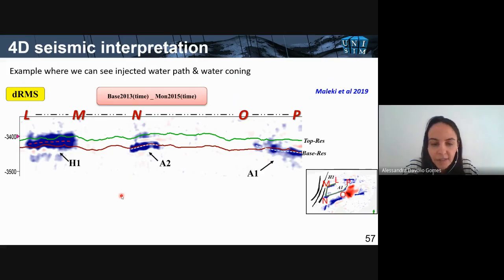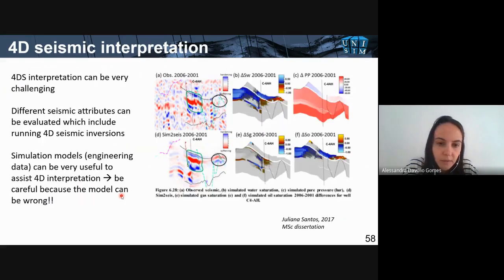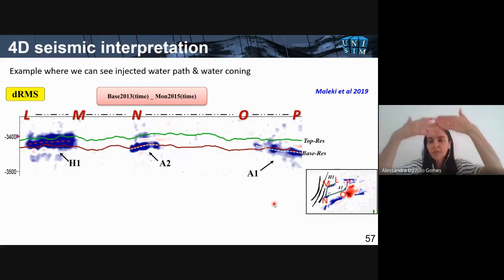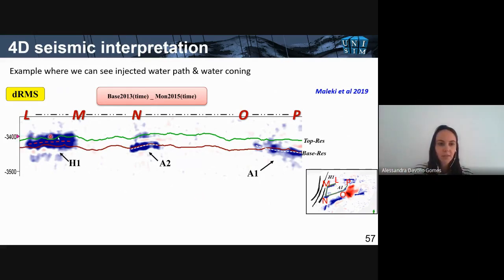Okay, this is another example. It's a picture of the same field that I showed before, but this is a vertical section, right? So that's a cross section, a vertical section passing through the reservoir. So the reservoir is here. So that's the top and that's the base.